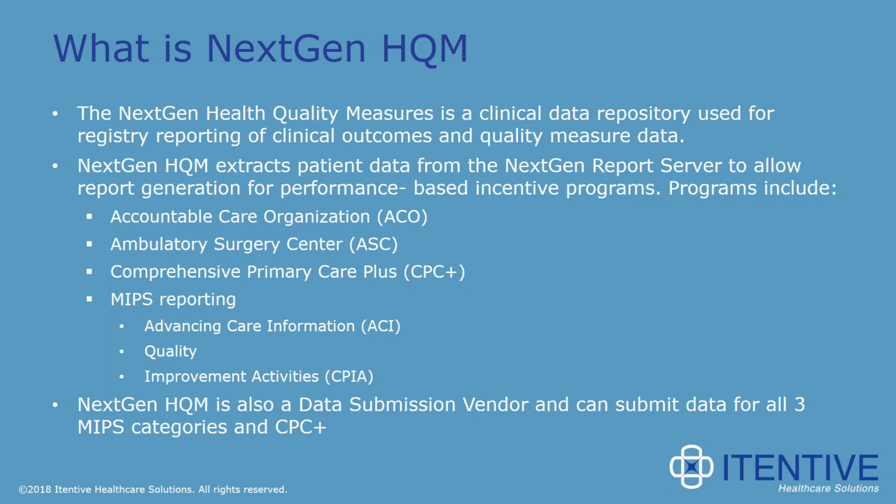So some examples of these programs are the Accountable Care Organization, or ACO, the Ambulatory Surgery Center, or ASC, the Comprehensive Primary Care Plus, or CPC Plus, and then finally MIPS reporting. And that is going to include the Advancing Care Information, ACI, and Quality and Improvement activities. So with NextGen HQM being a registry and a data submission vendor, they can actually submit data for all three of the MIPS categories and CPC+.